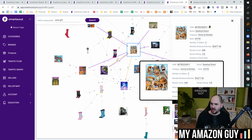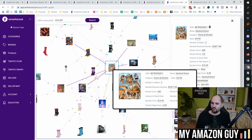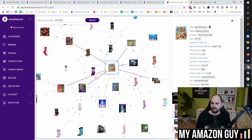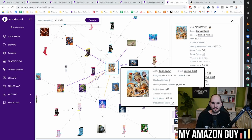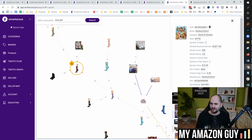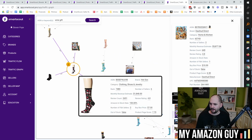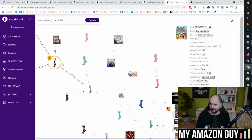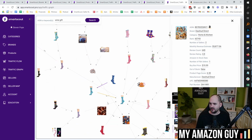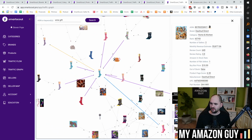Now, if you scroll out, you can see the purple lines. The purple lines show people who went to the product after they viewed another one or made another purchase. So it shows inbound and outbound acquisition of similar products. You could play around with this, and I just typed in wine gift. I didn't really get a lot of wine gifts on my particular search here, but apparently people who are looking at socks are going to buy other socks. That makes sense. And then you somehow get connected over into bed sheets and baby products. So you can kind of get an idea.